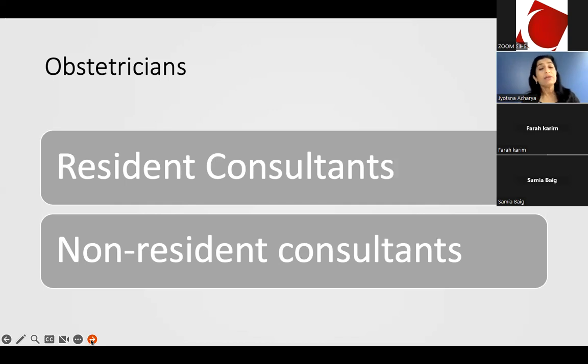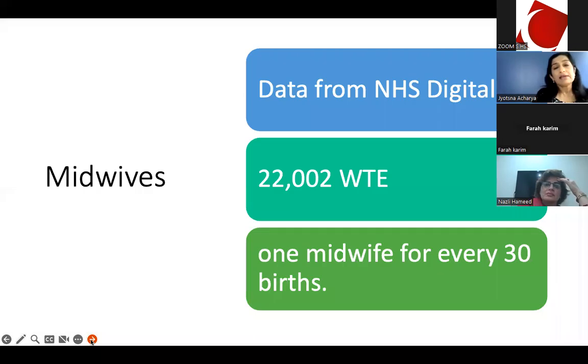But with Auckland report, like I mentioned to you before, we are going to be on site for longer. So our rotas are going to change so that we'll be on site from 8 o'clock to 8 o'clock in the night and then come home after that. I hope it's clear so far. So next is midwives. I said midwives play a very big role in UK.